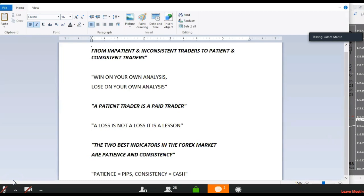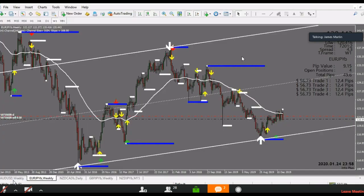Okay, so what I'm going to do is go to my chart. I'm going to show you guys how I analyze a chart. This is EURJPY. I've been on this pair for 2 weeks, and I've probably made almost $3,000. I start at the weekly time frame. This is what I do first. I go to the weekly.